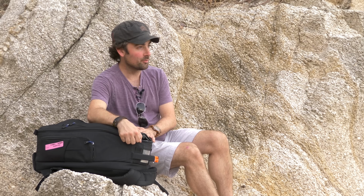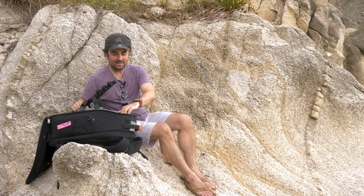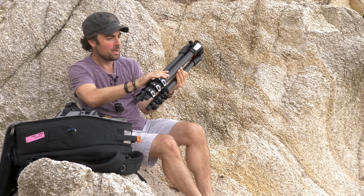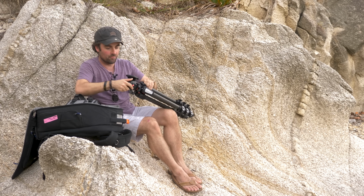All right, so we made it down to the bottom. You might be asking, what's in the bag? Well, let's find out. So first off, I've squeezed a tripod in this bag, believe it or not. This is the Manfrotto 055. Today I'm gonna be shooting with a ball head so I can get my camera vertical.